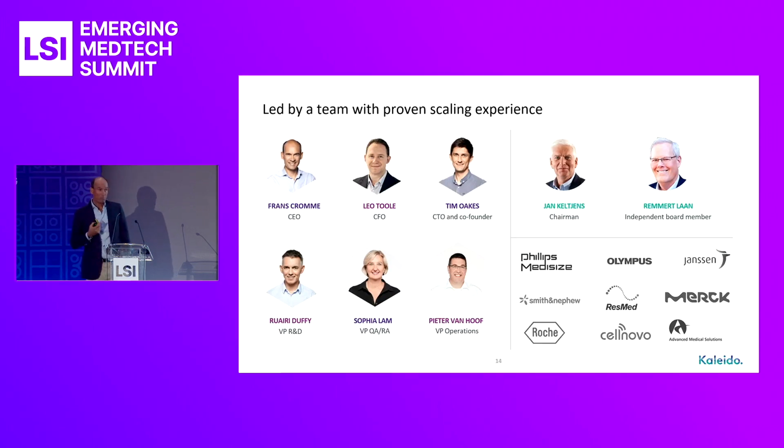Team, very important. Tim Oakes, who's up there, is the founder and the inventor of the technology, one of the brightest people in the industry, we believe. He's still with us, working on the next generation and on the app design. But also we brought in, and that's the row on the bottom really, people with far more experience in manufacturing, scaling, in FDA approvals, and in scaling our R&D operations. And also at our board level, we have 2 veterans. Jan and Rem both have 20 plus years, well, 30 plus years of experience in Medtech.